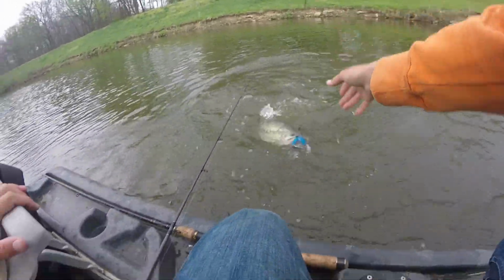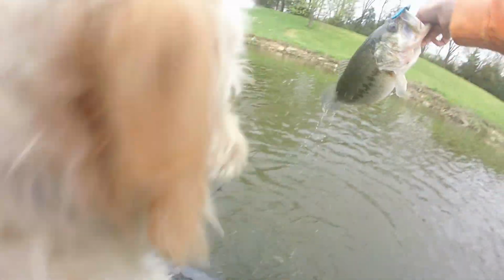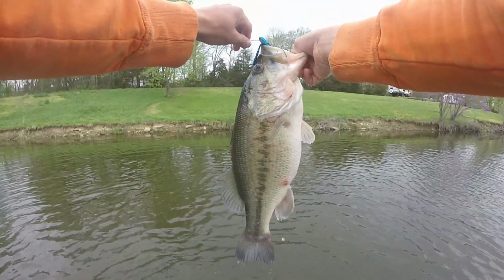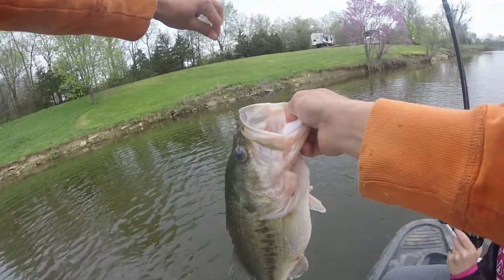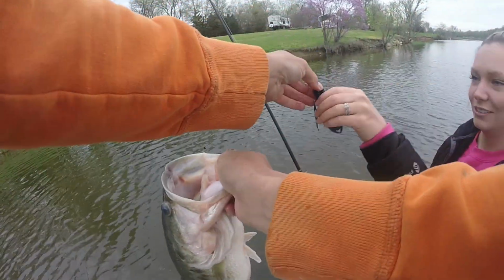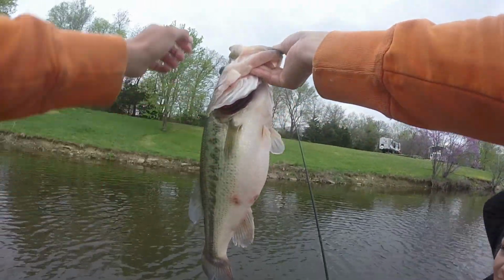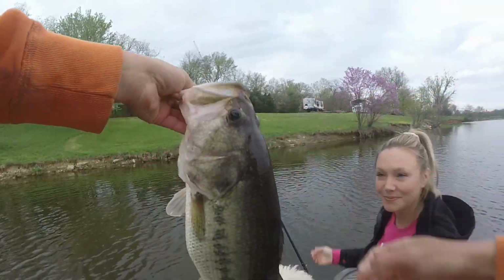Oh, come here! Woo! Oh, about the same size. That is so big. Can you believe that? I missed him. Oh, he has my... Oh, okay. Good. Yeah, we got your beaver back. Look how fat it is. They're spawning. Wow. That is so cool.